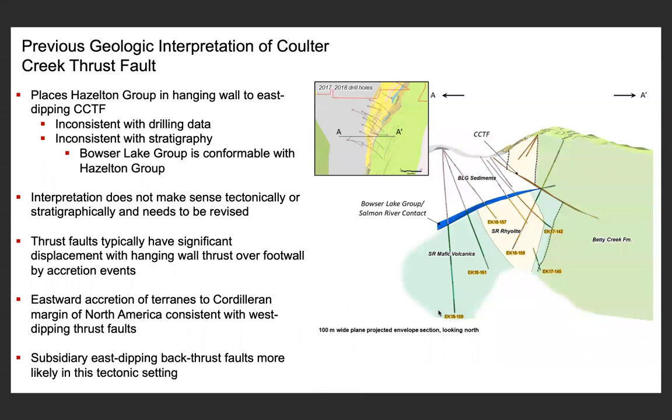I don't want to dive too much into detail about this. However, there have been some reinterpretations of the structural geology in the area. Notably, the Coulter Creek thrust fault was traditionally viewed as an east dipping thrust fault. We felt that this didn't make sense, not only with the tectonic environment where you had the Jurassic terrains accreting to the western margin of North America.